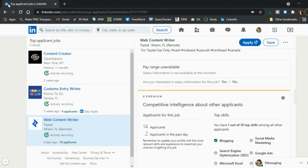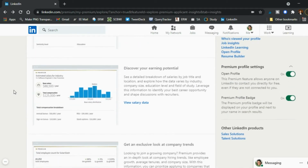Now let's go back. There are some salary elements as well. So if you want to, you can view salary data.